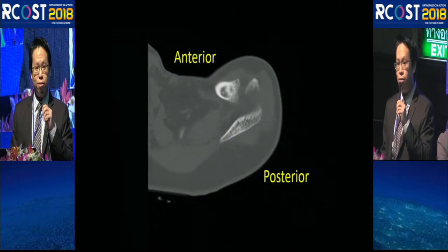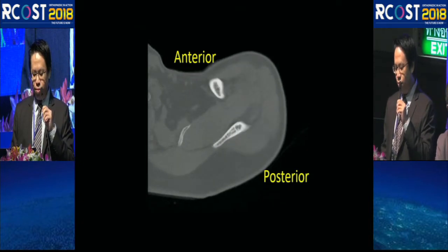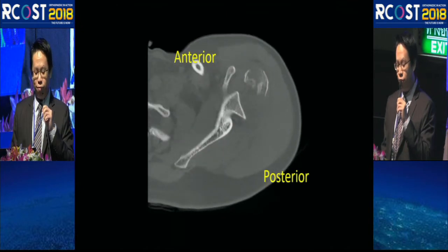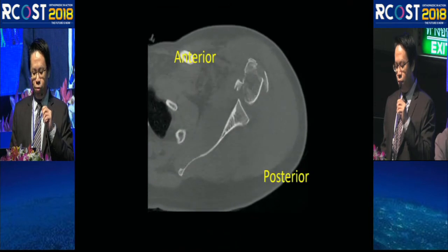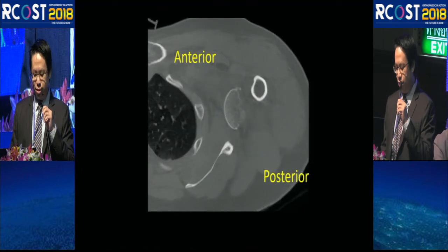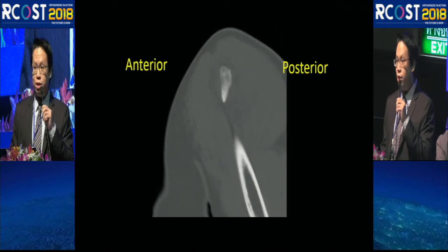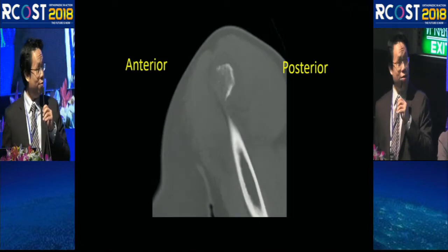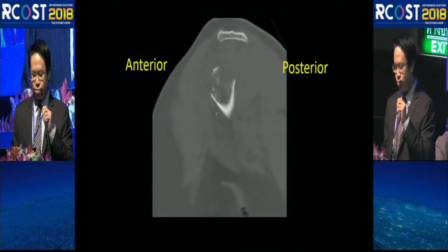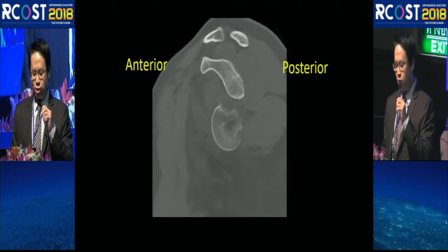For the axial cut, from the top to the bottom, we found the comminuted fracture of the greater tuberosity. We found the lesser tuberosity fracture, and also we found the head under it. From the sagittal cut, starting from the lateral to the medial, the left side of your hand is the anterior. We found the comminuted fracture of the greater tuberosity, the lesser tuberosity, and the head still inside.